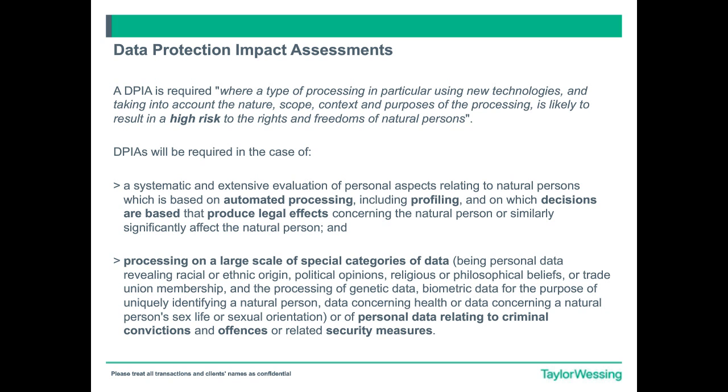The GDPR allows for a supervisory authority to create a publicly available list of types of processing operations which will require a DPIA and those that won't. These lists will also be shared with the European Data Protection Board, which will subsequently issue an opinion following the adoption of such lists by supervisory authorities. If a particular supervisory authority has not established a list, the competent supervisory authority will apply the consistency mechanism in considering these approved processing operations. As with much of the GDPR, the degree to which supervisory authorities take complementary positions will be significant.